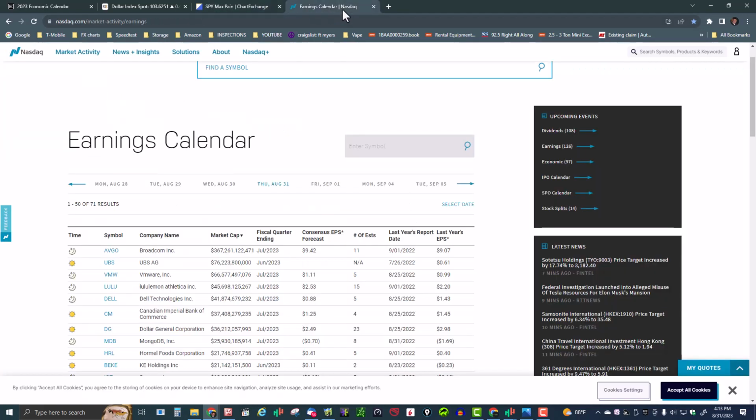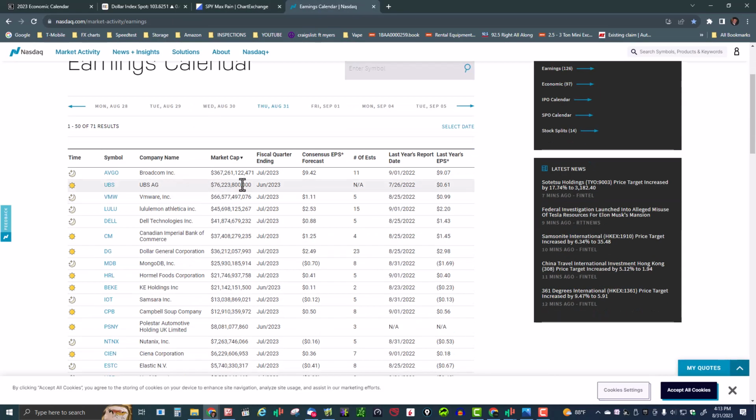Broadcom reports today after the close. Right here, AVGO. It's over a third of a trillion, so it's probably going to move the markets if it has good numbers. We'll see what happens with Broadcom later in the day.